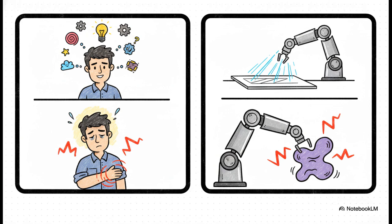And this really gets to the heart of the trade-off they were facing. Look, having people do the work is great because humans are super flexible. We can adapt, we can solve unexpected problems creatively. But the downside is that physical strain and the fact that work speed can be inconsistent. Now, automation? It's the opposite. It brings amazing consistency and precision, and it can take over those really grueling tasks. The big question for the engineers was, is there a way to get the best of both worlds?